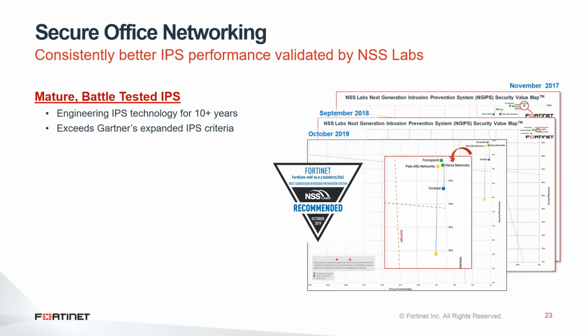But it doesn't matter if your security doesn't work. Gartner originally defined next-gen intrusion prevention about 10 years ago, and we've been building ours for more than 10 years. And you'll hear me say, time and again, don't take our word for it. We believe in really strong independent third-party testing and verification entities like NSS Labs, which unfortunately are no longer around, but that's still the quintessential reports that we've got.